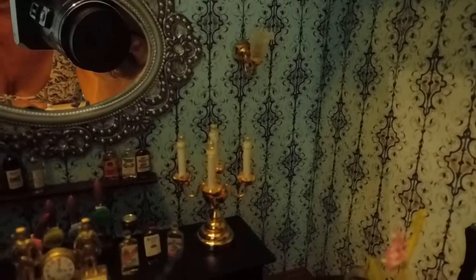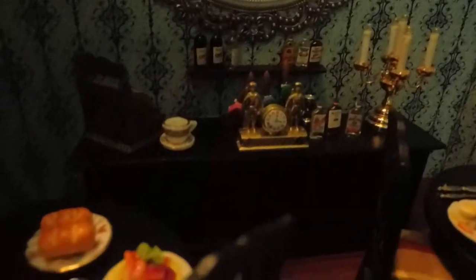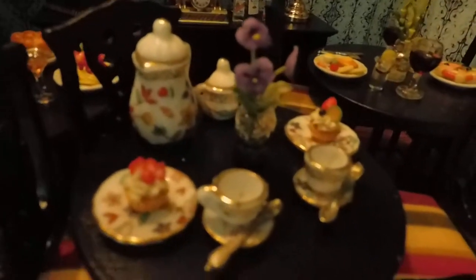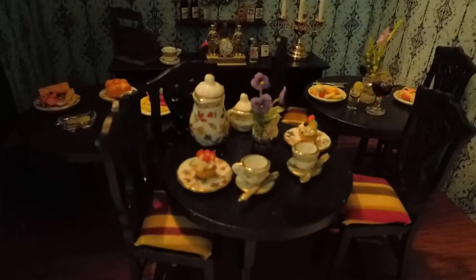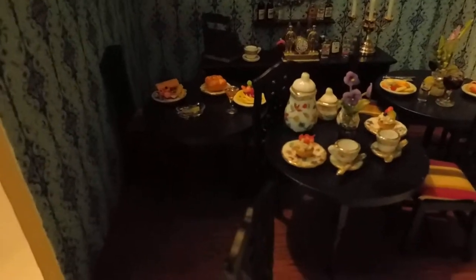And yes, that mirror I made. As you can see, the camera is in it. And we have several people dining. We have a full house today. Everyone's eating. I decorated the chairs myself, and the wallpaper.